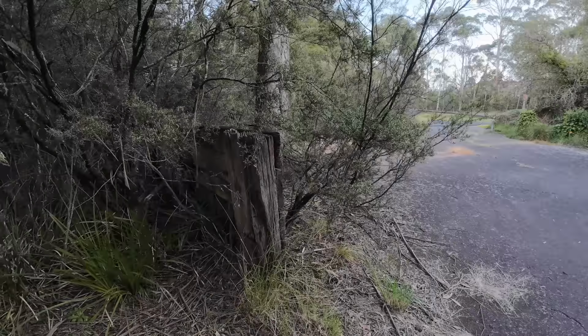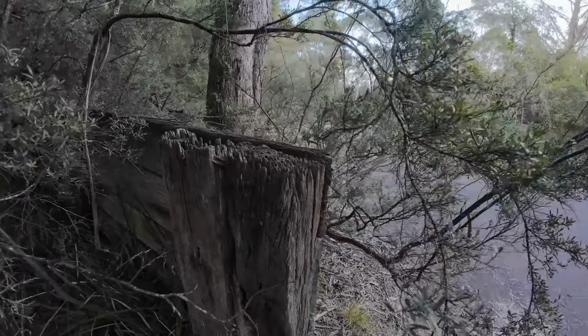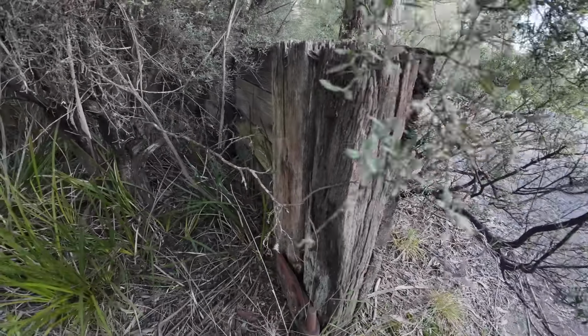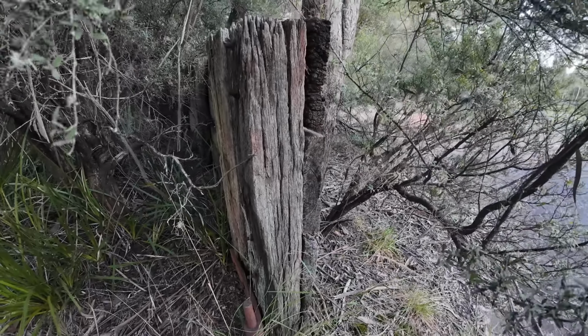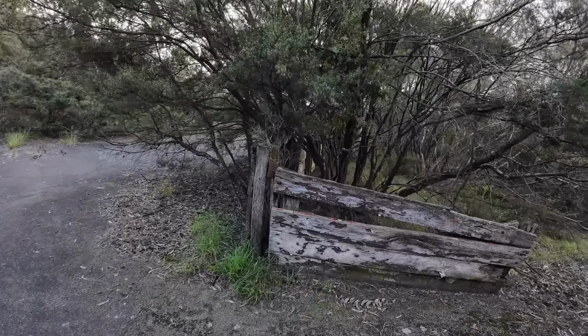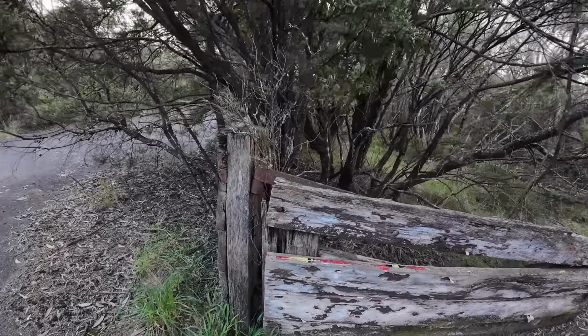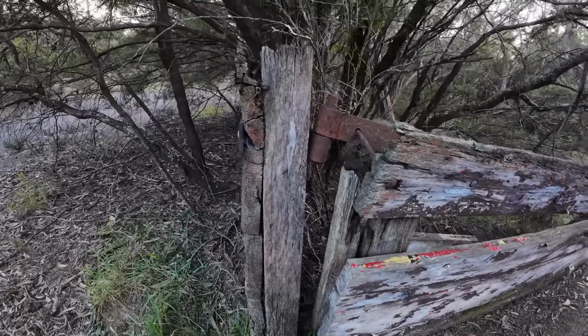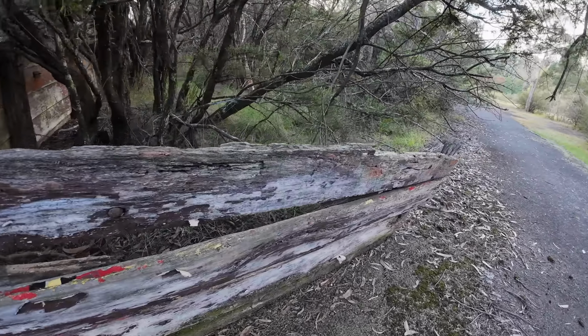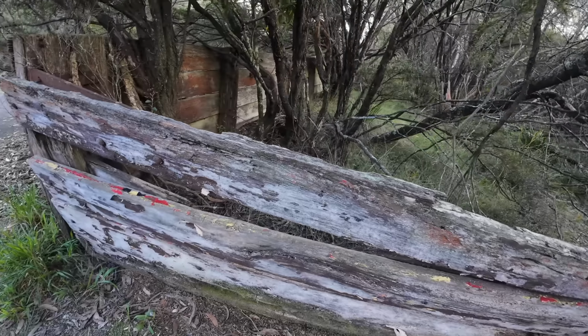Here's a bit more of the wooden barriers, and different thicknesses and that. I'm not quite sure what part of the structures this actually came from the Katoomba Coal Tramway, but definitely from them. So it's just really fascinating these are still here. Kind of cool that it's like a little reminder of the place.